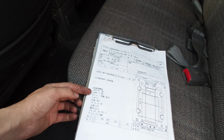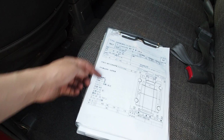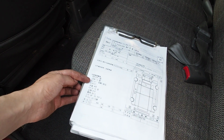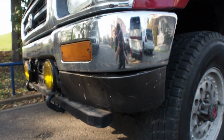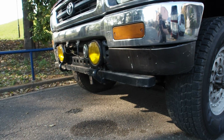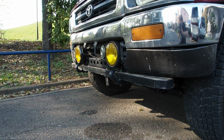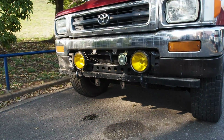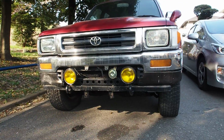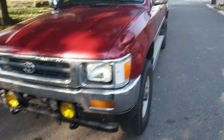Right front inner panel and core support dented. I checked these out. They're mild, not even really that noticeable. Front bumper has been cut and modified. Let's take a quick peek at that. Front and rear bumpers have both been kind of changed, and so that's an aftermarket bar or just a bar that somebody welded onto there with the hook. I really like how the fog lights kind of sit in there. It looks really nice.